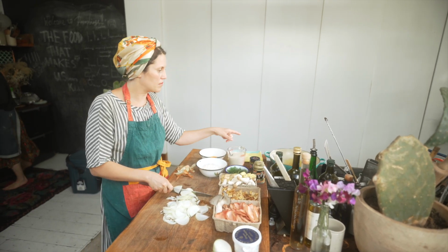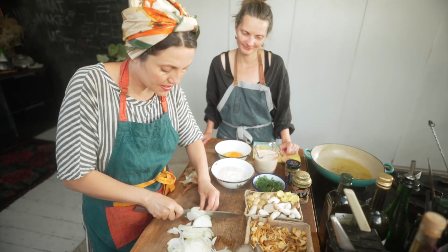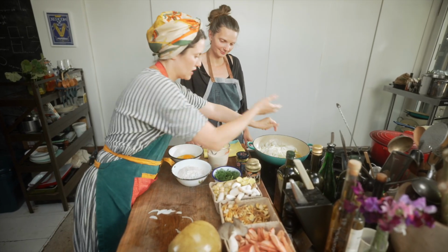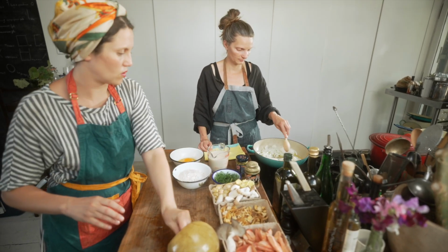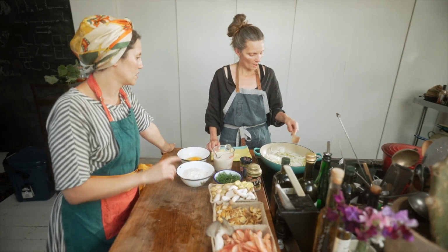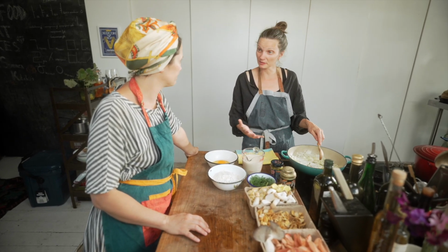Okay, so we've put some clarified butter in the pan only because I've made a clarified butter today for another recipe, but you can just use normal butter and a little splash of oil. And we're going to put a generous pinch of salt and give it all a stir. And how do you want them? How do you normally do them when you cook it at home? I just so they're a little bit translucent. Not too much color or anything. Not too much color, just so they're soft and nice.